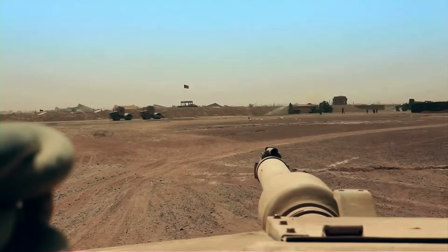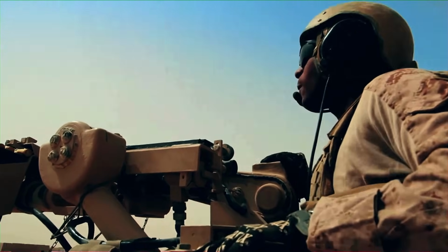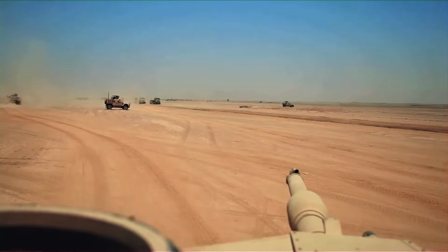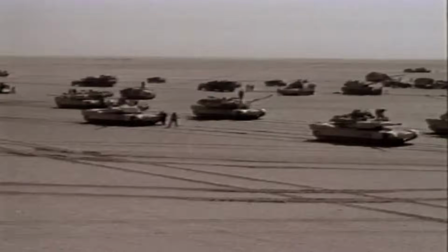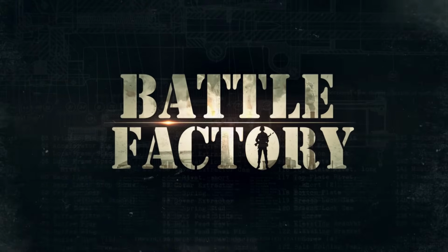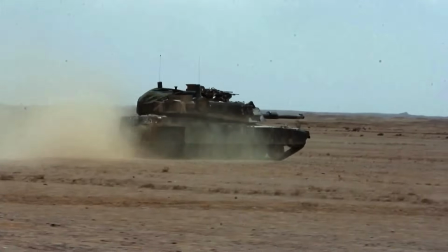In February 1991, in the thick of Desert Storm, a squadron of American M1 Abrams battle tanks rolled towards Iraq. The mission? Cut off the Iraqi threat to Kuwait and take down the Republican Guard divisions near the Iraq-Kuwait border. The Americans were hoping for a surprise attack, but they were spotted. A squadron of hundreds of Iraqi tanks manned by the elite Republican Guards geared up for what was to be a classic standoff. Coming up on Battle Factory, the M1 Abrams turns a blinding storm into a Hail Mary maneuver.